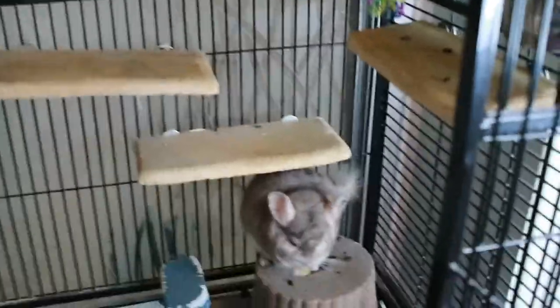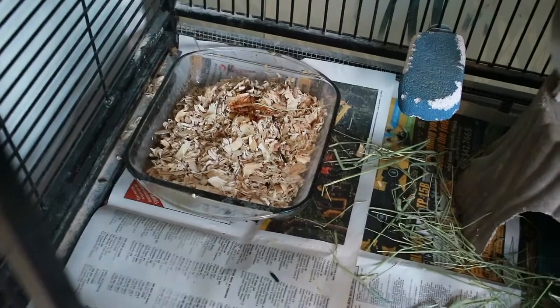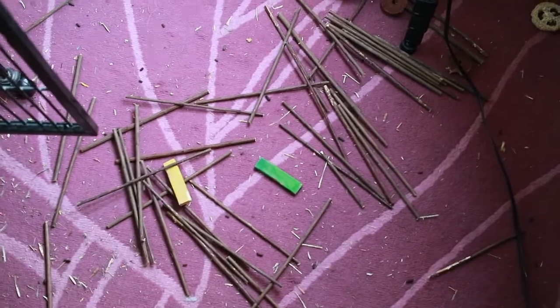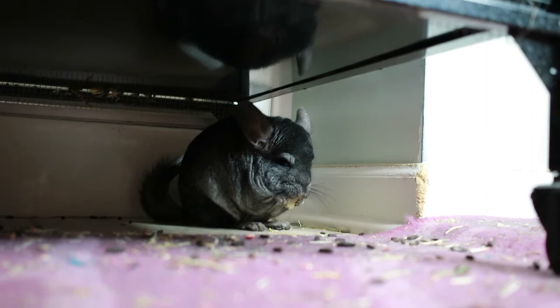They love to climb. They need a tall cage, so that's great. They have their hay feeder, their water bottle, the lava block, and their little litter box with the wood shavings. And they have all this space to run around, all kinds of space. As you can see, they have made a complete mess of their bundle of sticks and the floor. But they're adorable, and I don't blame them for it. It's what they do. There's Jareth over there being cute.